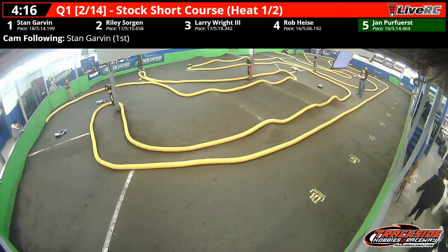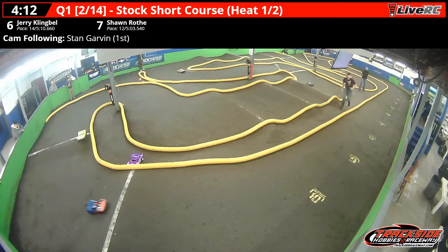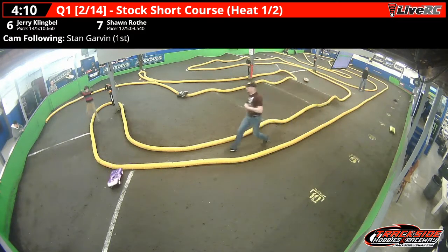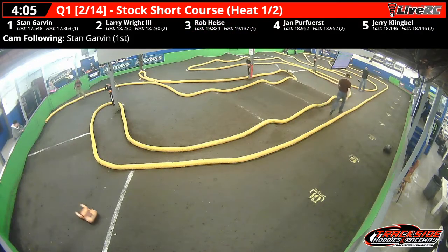Race 3 looks like they're ready to go. Thank you so much. Race 4 should start thinking about it. It's Garvin on point. Rough lap 2 here for Riley Sorgen, but she was second quick on lap 1. Plenty of time to make that up in this one.